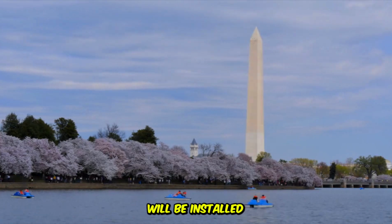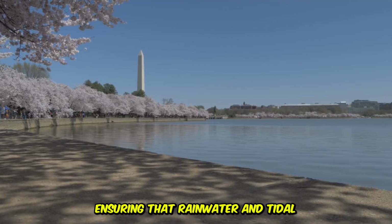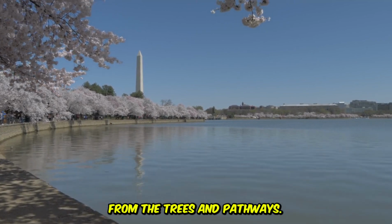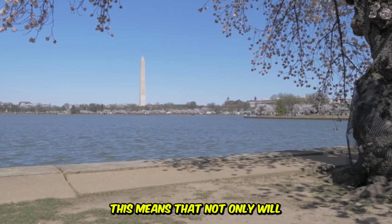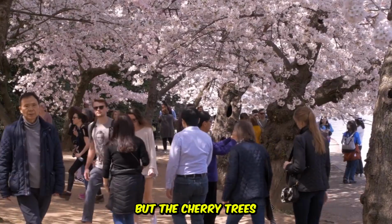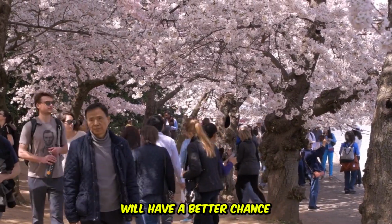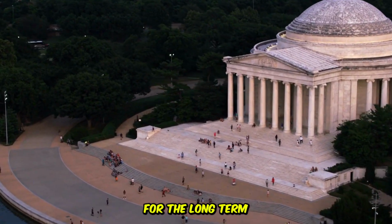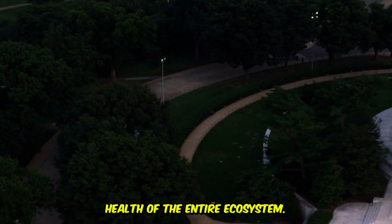New drainage systems will be installed, ensuring that rainwater and tidal surges are properly managed and directed away from the trees and pathways. This means that not only will the walkways be drier and safer for visitors, but the cherry trees will have a better chance to thrive. These improvements aren't just cosmetic, they're critical for the long-term health of the entire ecosystem.